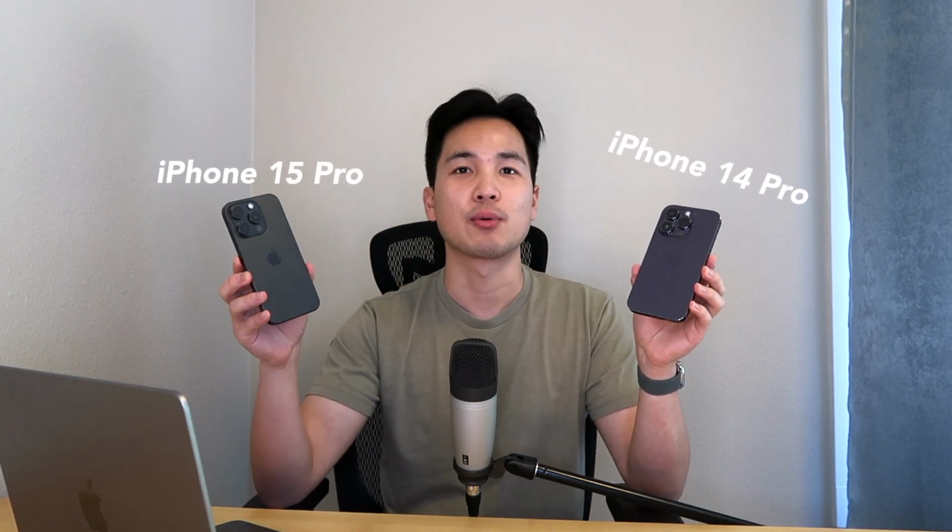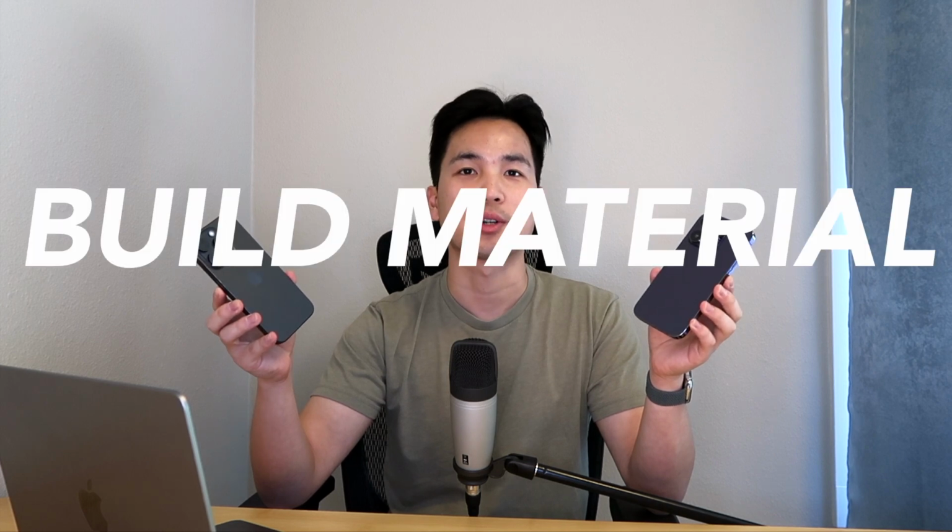Hi, I have the iPhone 14 Pro and the 15 Pro with me today, and I'm going to be talking about the differences between the two phones. And for context, I have the purple iPhone 14 Pro and the black titanium iPhone 15 Pro. So let's kick things off with the most obvious difference, which is the build material.